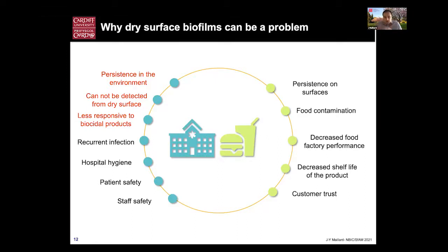There are a few theories, but we believe it's because of those dry surface biofilms. So of course that has an impact on hospital hygiene, and ultimately on patient safety and staff safety.